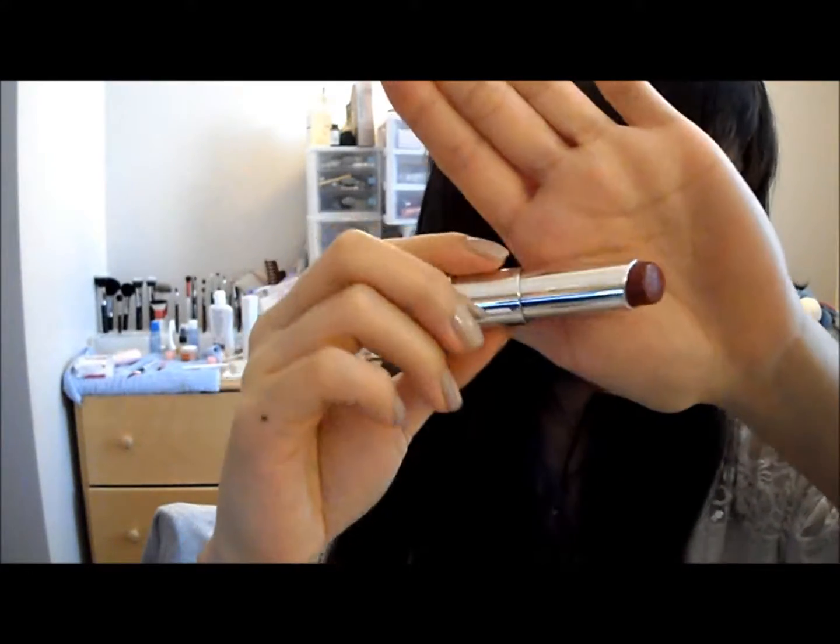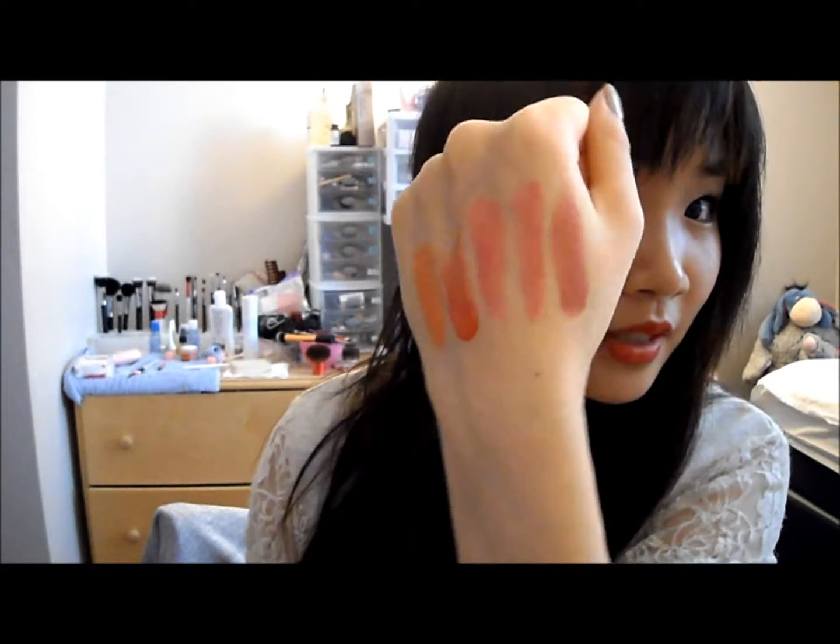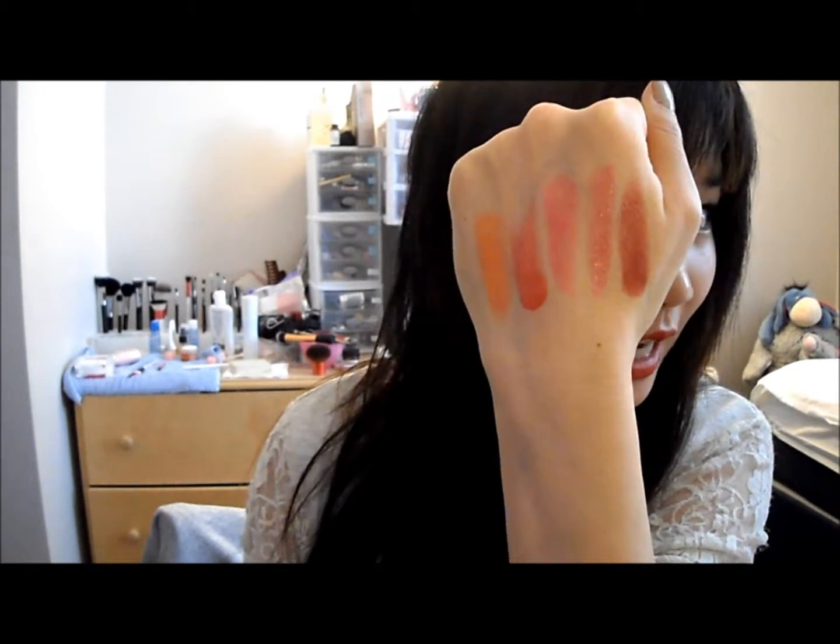My last pick will be the Red Velvet. I'm really into red colors for this winter now, so this is a deep red shade. It looks kind of scary, but I love this. So here are the shades that I recommend: Tutti Frutti, Candy Apple, Berry Smoothie, Sweet Tart, and Red Velvet. I really highly recommend these. I think these are so worth the money.